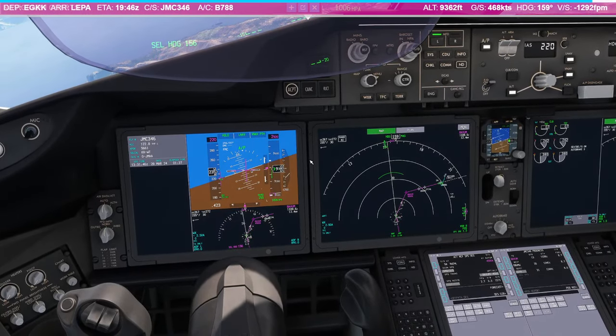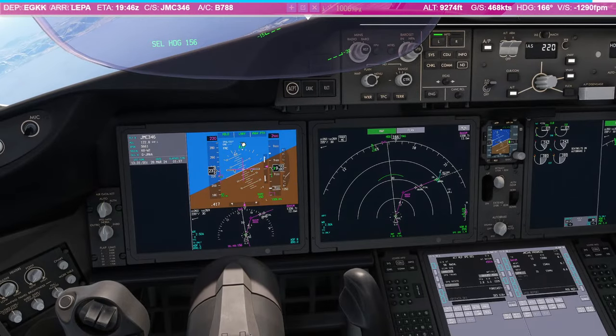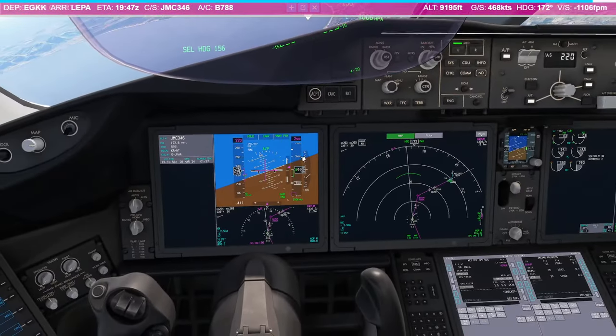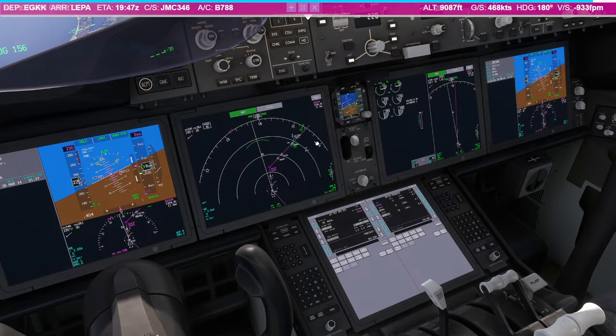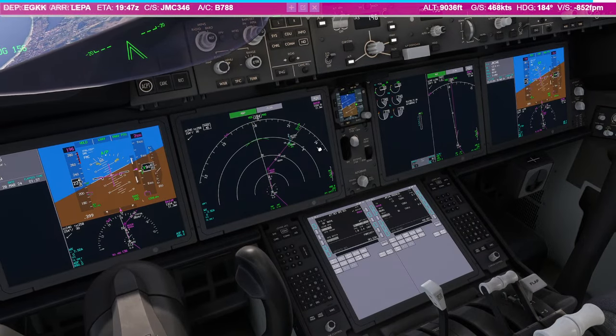Wouldn't surprise me if air traffic actually demanded we slow down. We still can't see the ILS, but I can see the ILS course over here, waiting for it to become identified with the DME. So let's go to flap one. And now I can wind that speed back to the one speed. Remember, unlike the Airbus, we must put the flap out first.